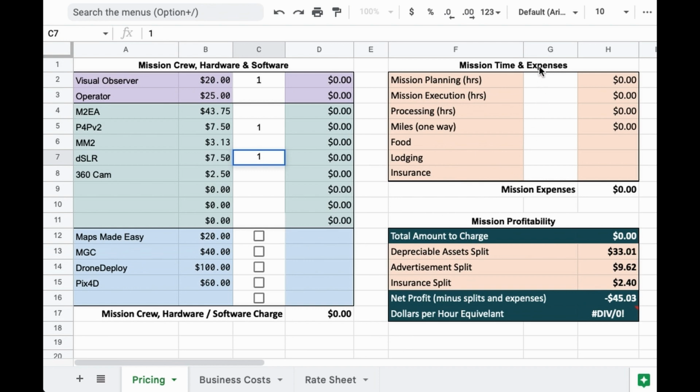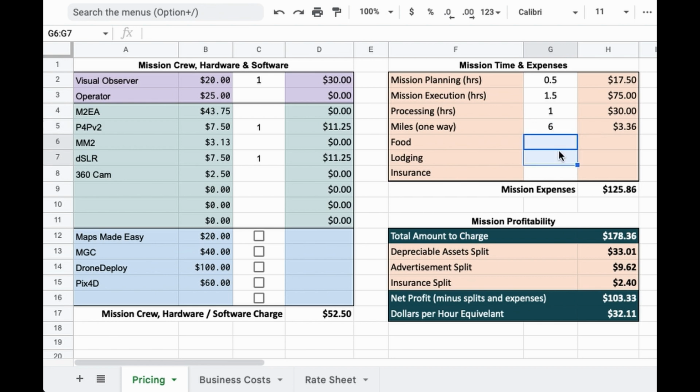Now, under the Mission Time and Expenses section, we see Mission Planning. Since this is a pretty straightforward job, I'm going to put about half an hour. Executing the mission should only take about an hour, but to be safe, I'll put an hour and a half. And processing the images and videos should only take about an hour since I wouldn't be doing anything too involved. Let's say the job is only about 6 miles from my home, and since the job is so close, I won't be eating out or needing lodging. And finally, I'm not buying any extra insurance for this job.